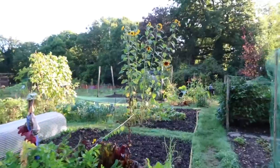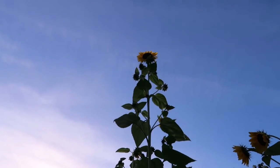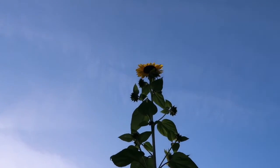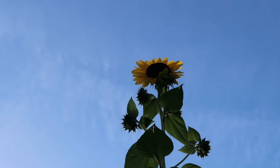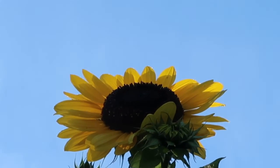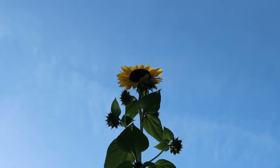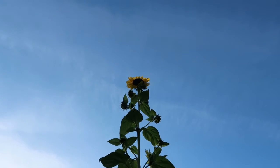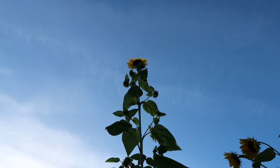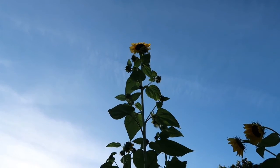There's one there that's fallen over unfortunately, but I haven't supported them at all. So there you go. I reckon maybe not 10 feet, about 9 feet maybe. I'm 5 foot 10 and a bit, I think, and they're easily another 3 foot above my head, so yeah, 8-9 feet I reckon. But really pleased with them.